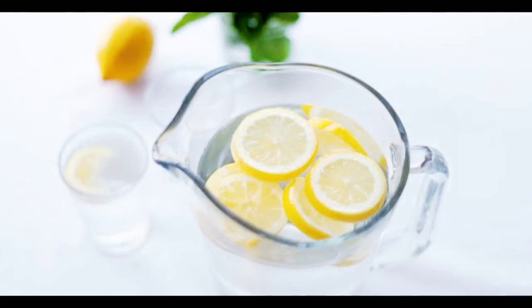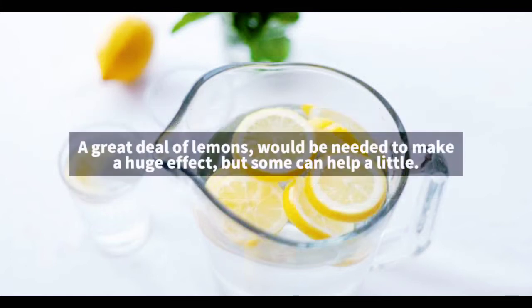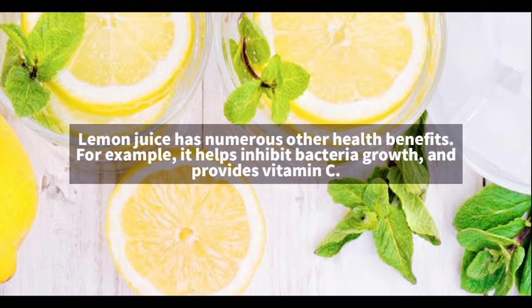Two. Lemon juice. You can add freshly squeezed lemons to your water as often as you like. Lemons contain citrate, which is a chemical that prevents calcium stones from forming. Citrate can also break up small stones, allowing them to pass more easily. A great deal of lemons would be needed to make a huge effect, but some can help a little. Lemon juice has numerous other health benefits. For example, it helps inhibit bacteria growth, and provides vitamin C.